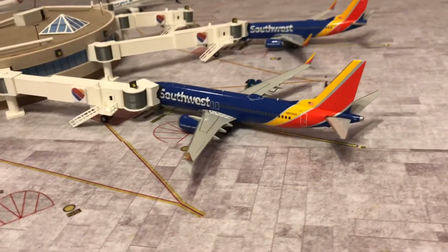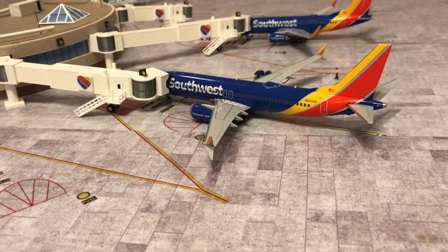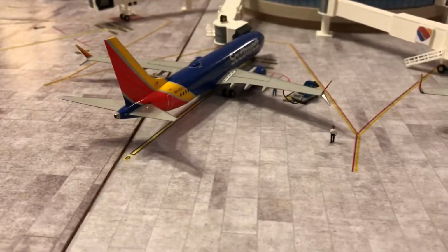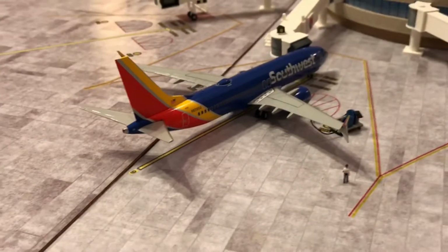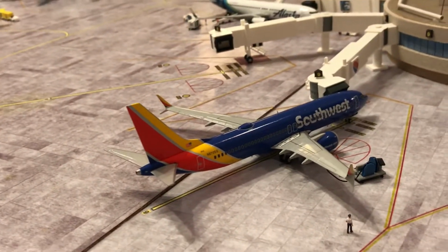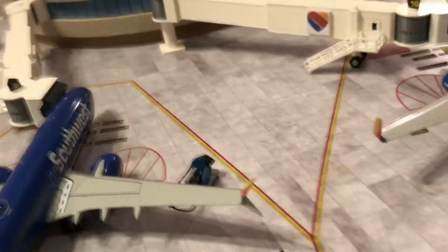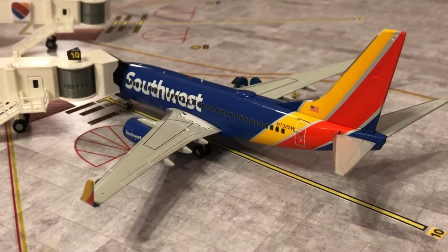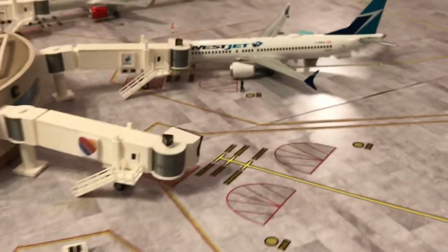This is one of my brand new ones as well. Just came out this month. It's my 737 MAX 8 in the new livery. It's getting fueled up, and the pilot is doing his little pre-flight walk around. I think Gemini did a really nice job on their MAX models. There's a couple out there. There's this one, and there's one other one. All right, parked next to my MAX is the new livery 737-700 with the standard winglets at gate number 10. 11 is my other Southwest gate that's currently empty.